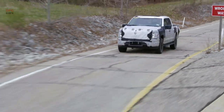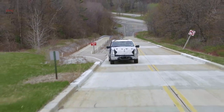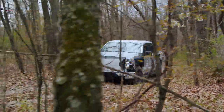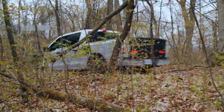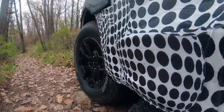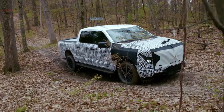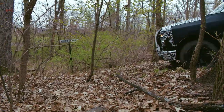Now, a lot of people would think, with all of those features, all that capability, all that technology, that this would be a six-figure trophy truck. And I'm proud to say, we worked really hard, and this F-150 Lightning starts at just under $40,000. And that's before you get your federal or state tax credits.